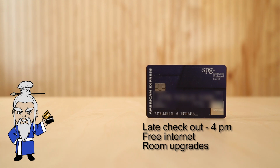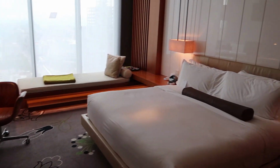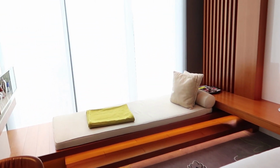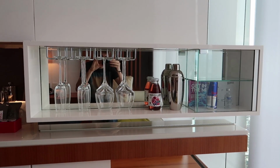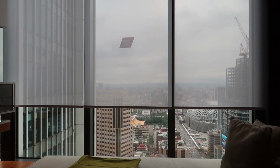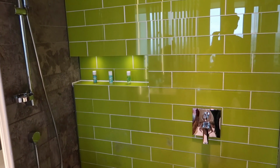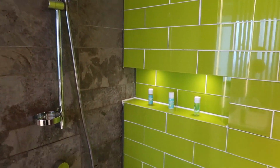1 tier. So, for example, when I recently stayed 3 nights at the W in Taipei, which I didn't use my Starwood points for, this one was just a regular stay, I got upgraded from a wonderful room to a fabulous room. It's not a huge upgrade, it's just on a slightly higher floor, and then there's the addition of a bathtub in addition to just a shower. So, a little bit nicer. And yeah, there is the option of a 4 p.m. checkout.